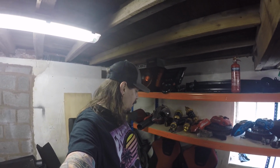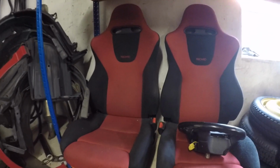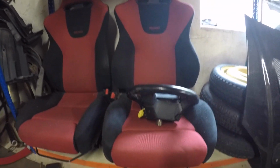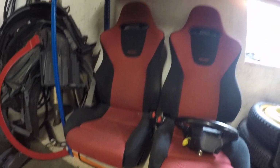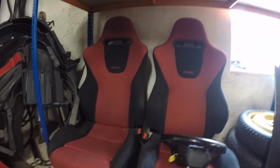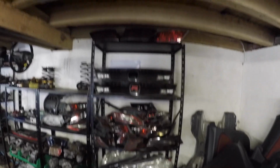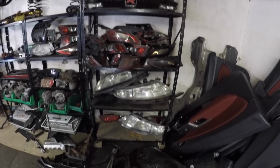However, very cool. Prem seats. EP3 Prem Recaros there. And I mean, they are lovely. Did I want to say to Dale, I'll take those off your hands? Yes. Have I taken them off his hands? No. You've got wings, you've got door cards, lights.